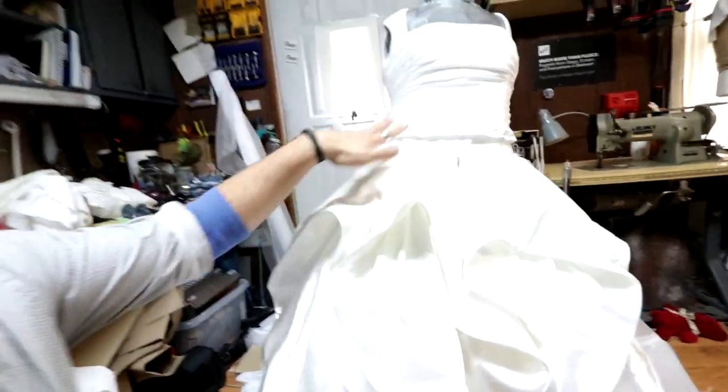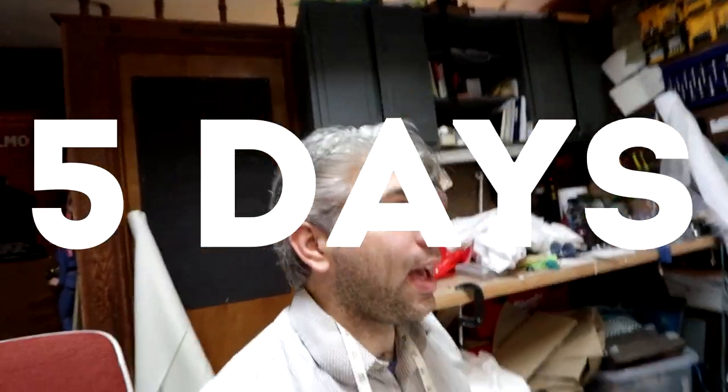What I'm going to work on today is attaching the skirt to the bodice, and then I'll attach the bodice to the corset and crinoline, and then I'll be mostly done, though I think I want to do sleeves.